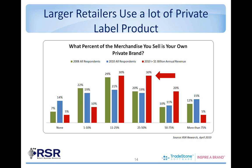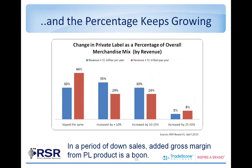And the reason why is pretty obvious. It's a gross margin opportunity. It's kind of free money. It gets you out of a lot of complicated issues. So clearly the larger retailers continue to execute, to exert their force to sell more private label merchandise. And you can see that the percentage of private label as part of the overall mix by revenue continues to increase.